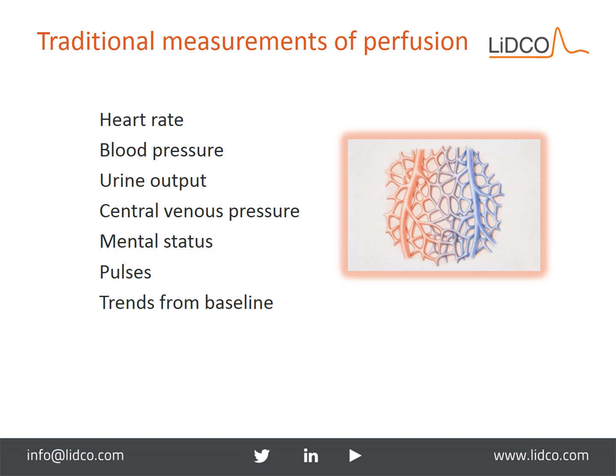Mental status changes. This is helpful to know. What is the patient's baseline? Again, very, very helpful, especially in the geriatric patient and even in the pediatric patient when their affect changes profoundly. Pulses. Are they better? Are they worse? Do we now have to use a Doppler to feel them? And then trends, of course, from baseline. And this is always a little tricky, is what is our patient's baseline? Because we don't always know. So still very important for us to consider all these measurements and these presentations when resuscitating our patients.